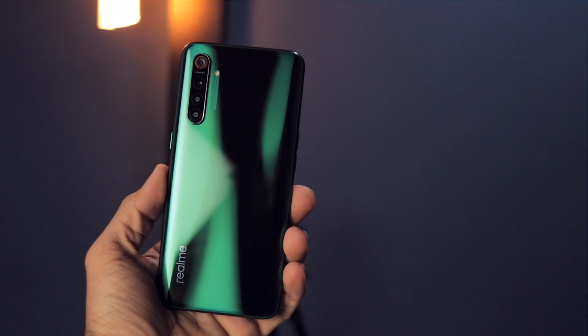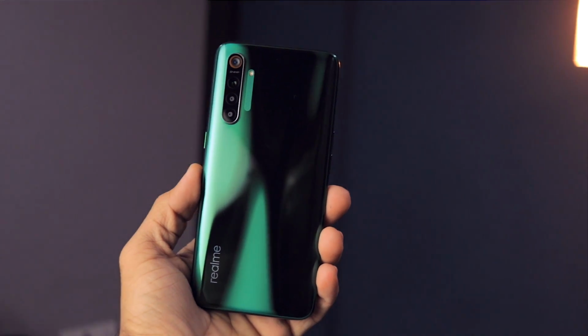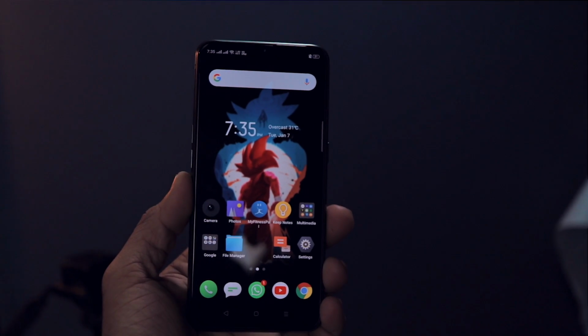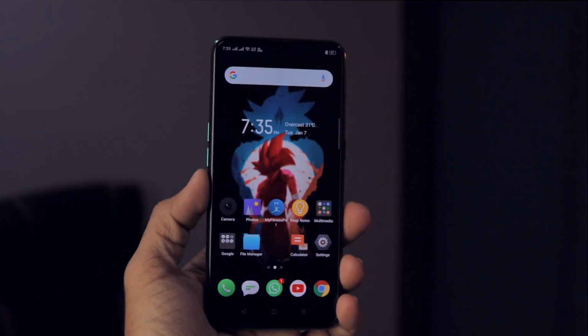Then after that, the design. The third reason is the design. This smartphone offers exactly similar design as the Realme XT. So you don't get anything new here. Very boring and old design, though I don't like it that much in terms of the design department. But overall, build quality is good, but design could be a little bit better over here.